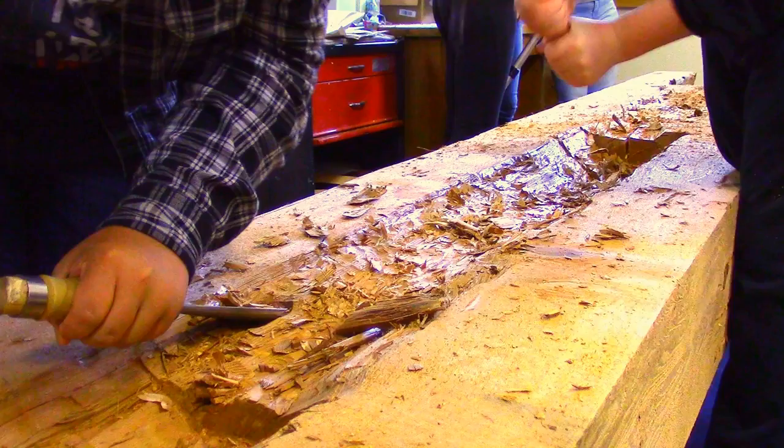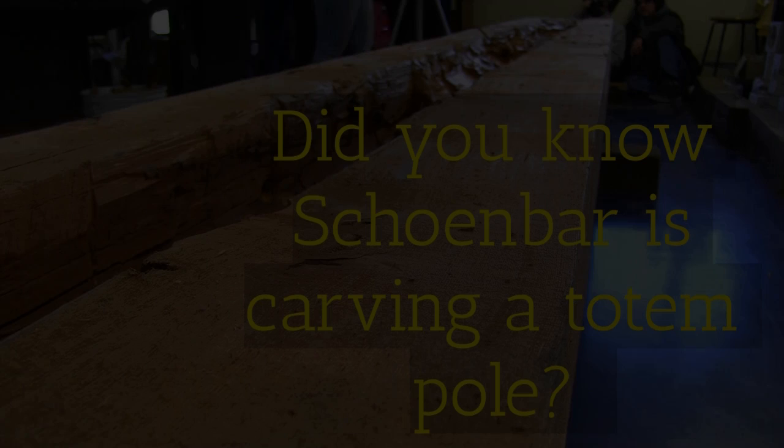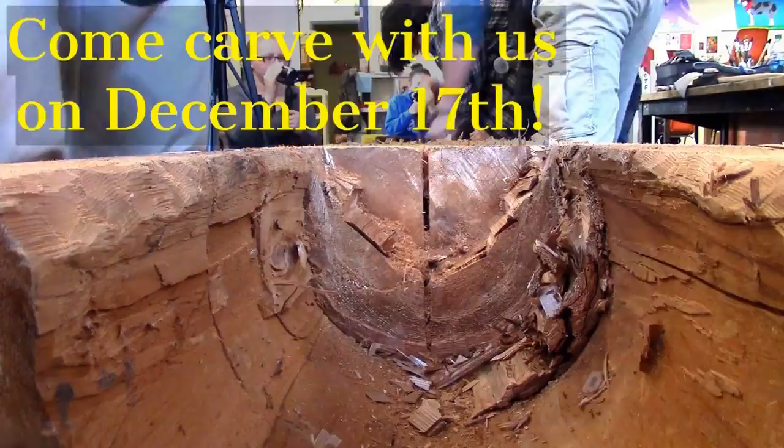Symbols selected to be on the Pathfinder Pole were chosen by Northwest Coast art students. Anyone of any culture is invited to come in here and carve during those times if they're available. To spread the message of carving the Pathfinder Pole, students at Schoenbar Middle School created several public service announcements. Every third Saturday from 10 a.m. to 4:30 p.m. Come carve with us on December 17th.